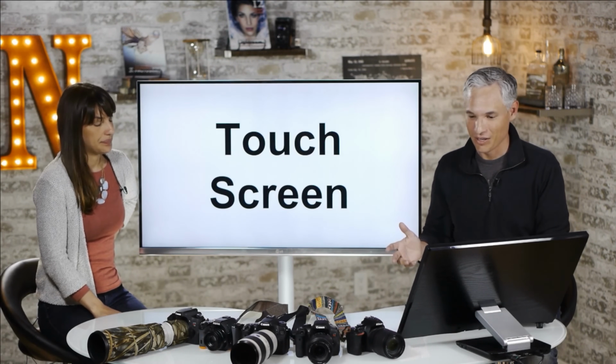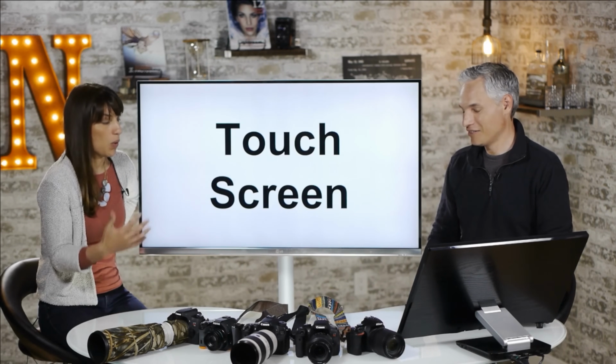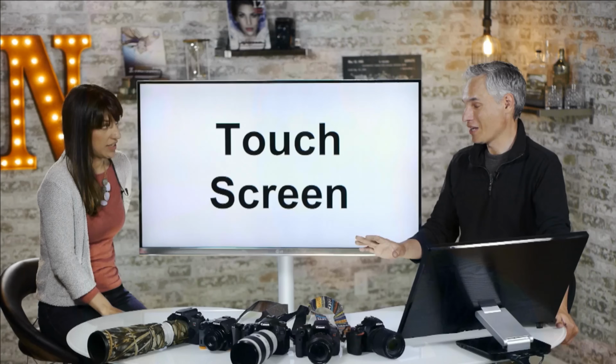The touch screen. I feel like this is the type of thing where you either want it or you don't. You either like it or you don't. I feel like most of our audience does not care about the touchscreen. I like the touchscreen. I like it too.